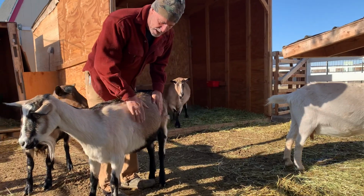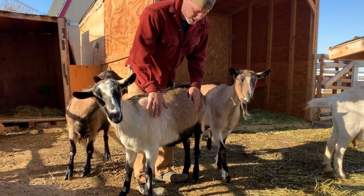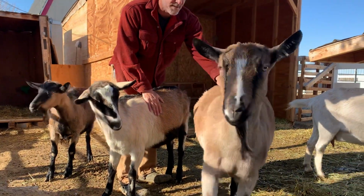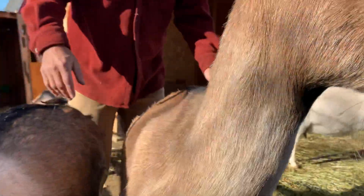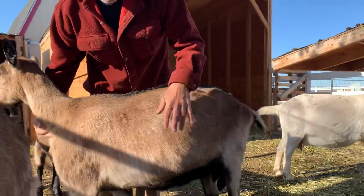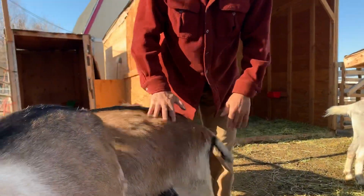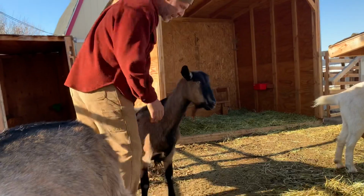You know, this is a 2-year-old doe. She was bred her first year, so she's just going on her 2nd year. She's pregnant now. This is the 3rd-year doe. I just wish you guys could see the enormity of these does that we got now. And these guys are all Alpine. So this one's an Alpine, that one's an Alpine, and this is Harry.